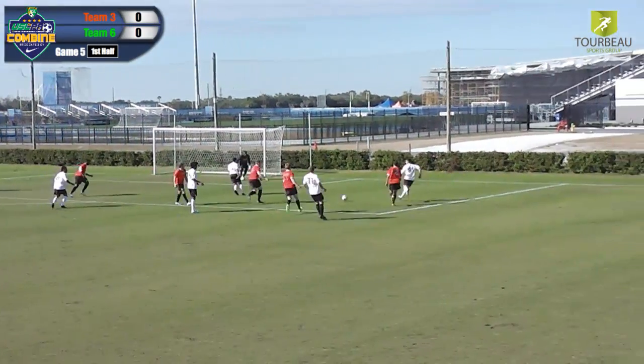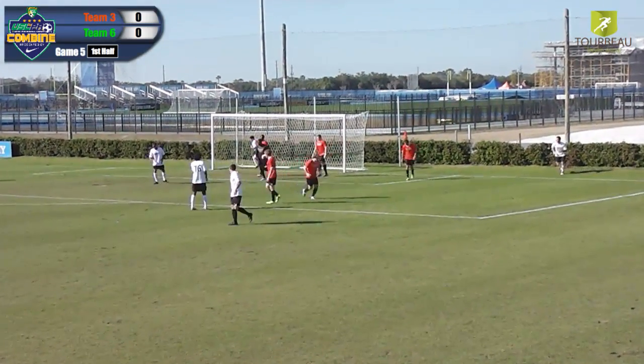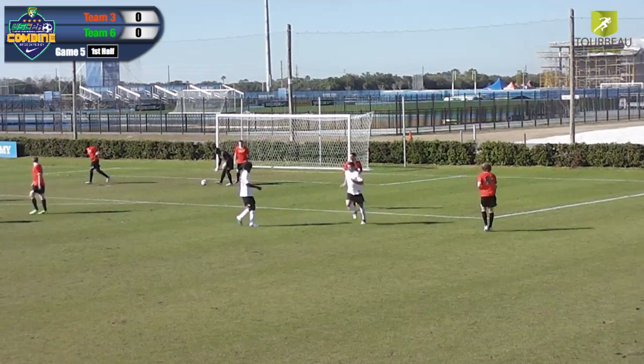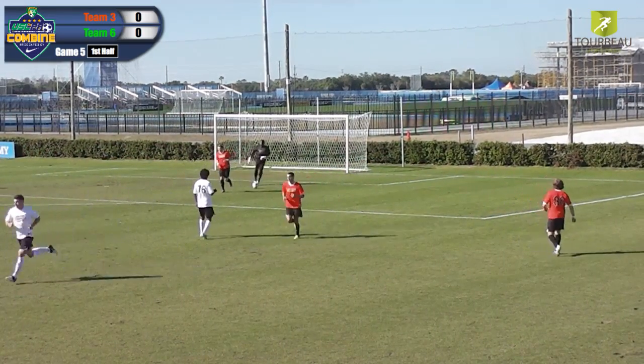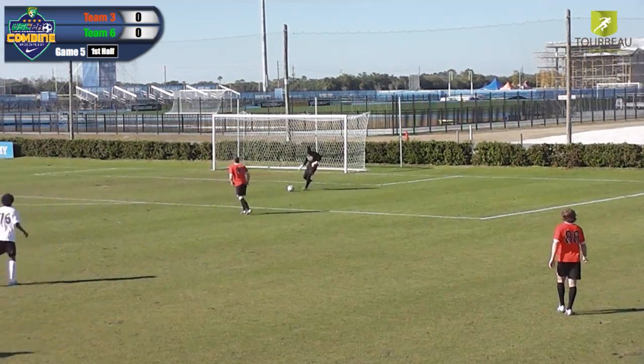Up top of the 18, trying to break in, and Duinink is going to be whistled for offside. I couldn't really tell from this angle, but I will take the assistant referee's word on that one. Still scoreless, 10 minutes in.